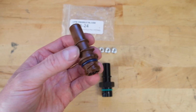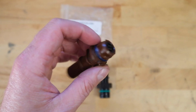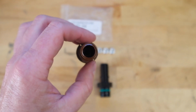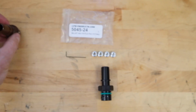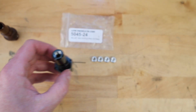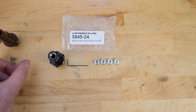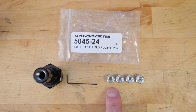This is the stock PCV that has a valve in it that senses pressure and vents, but their unit is open all the time, but you get to customize it. How much you want it to vent is based on these 4 inserts.